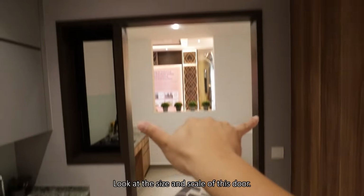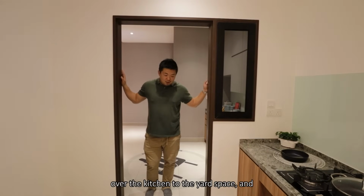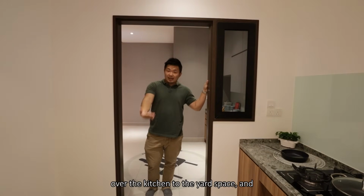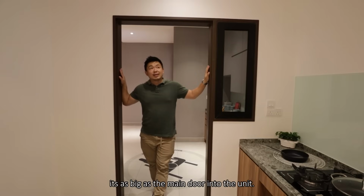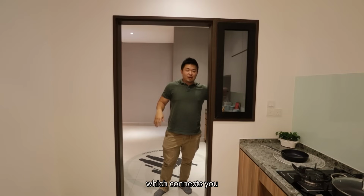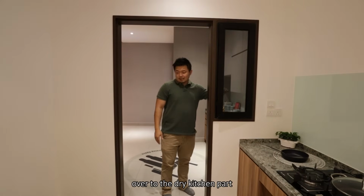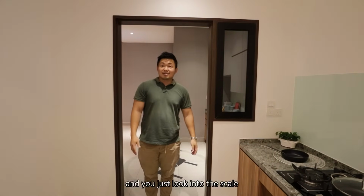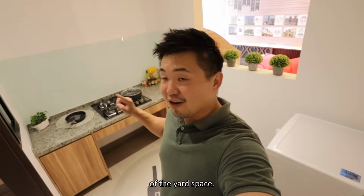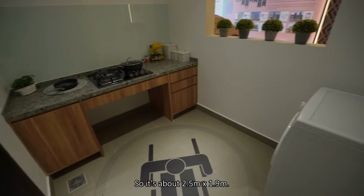Look at the size and scale of this door. This is the door that connects over the kitchen to the yard space and is as big as the main door into the unit. It looks bigger because you will have an adjacent window on this side which connects you from the kitchen over to the dry kitchen part. So practical. And you just look into the scale of the yard space. So it's about 2.5 by 1.9 meters.